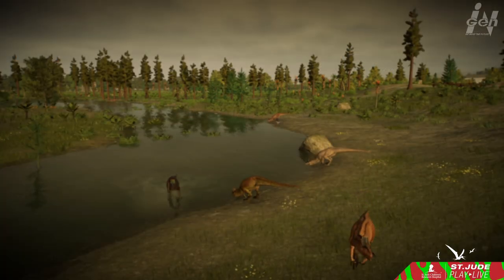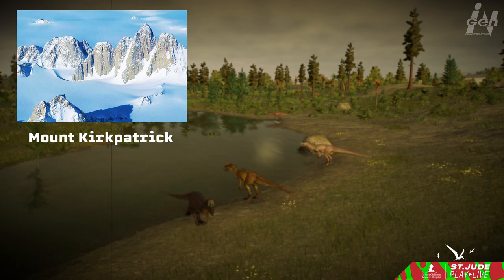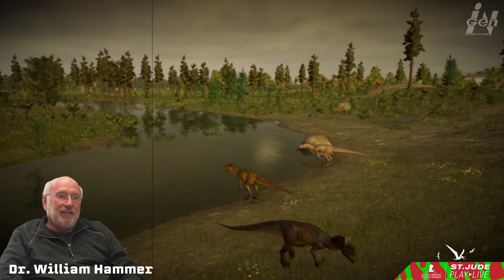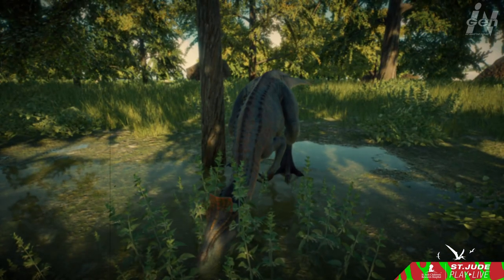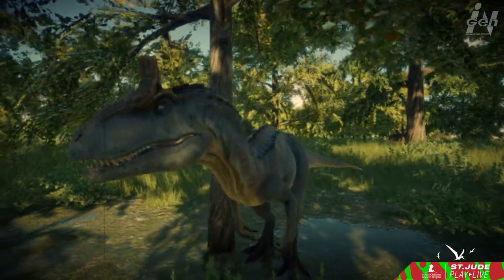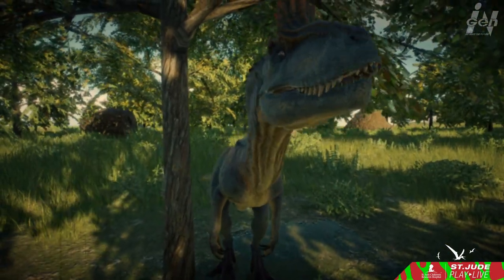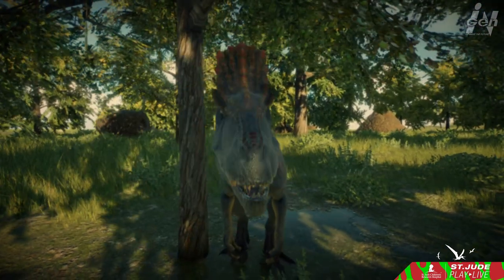Cryolophosaurus was discovered during the summer of 1991 on Mount Kirkpatrick in the Beardmore Glacier region of the Transantarctic Mountains. The discovery was made by Dr. William Hammer, professor at Augustana College, and the rest of his team. During that summer, both Dr. William Hammer and the Ohio State University geologist Dr. David Elliot conducted excavations near Beardmore Glacier, taking into consideration logistical expenses.